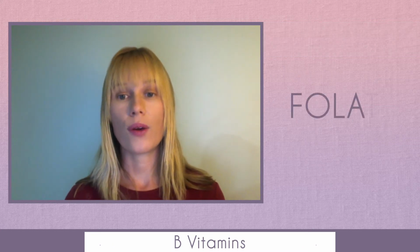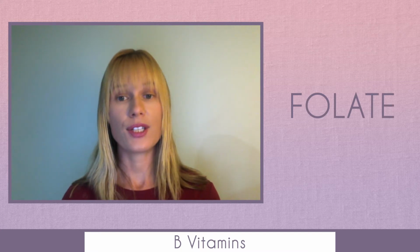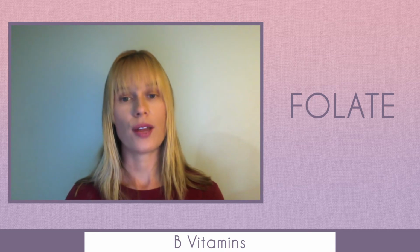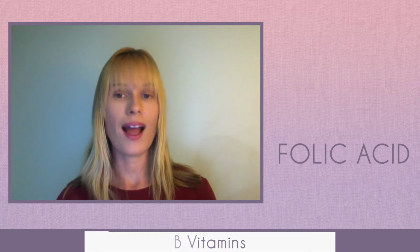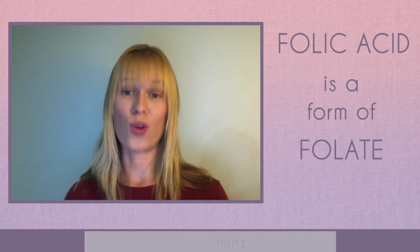One B vitamin worth noting is folate. You might have heard of folate because a deficiency in it is associated with neural tube defects. So make sure you have enough folate. Now you might have heard of folate and folic acid. What's the difference between the two? Folic acid is a synthetic form of folate.